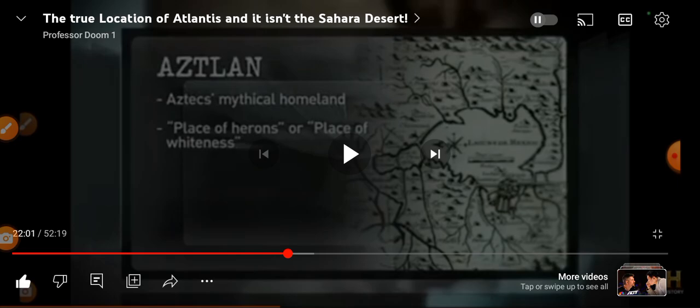I can't remember the geologist that was able to determine that the Sphinx and the pyramids were thousands upon thousands of years older than what we were being led to believe because of the water erosion evidence. Okay. Water erosion evidence. North America was covered with water.